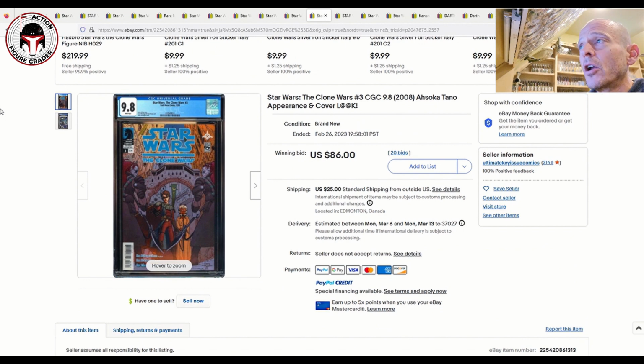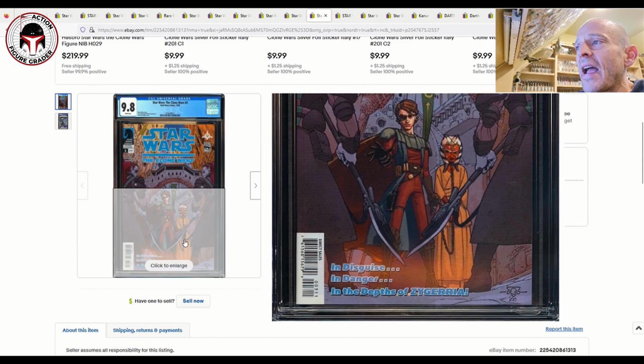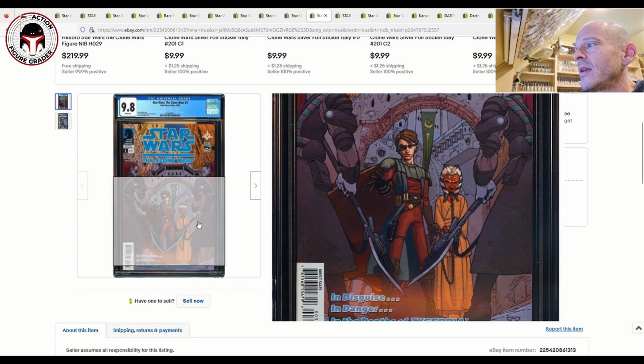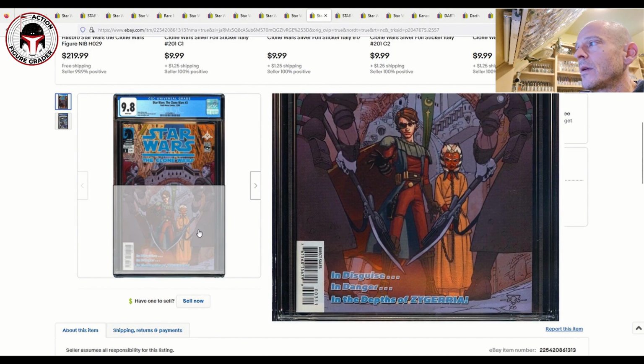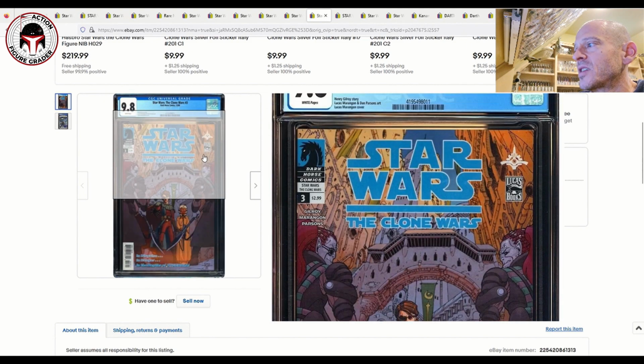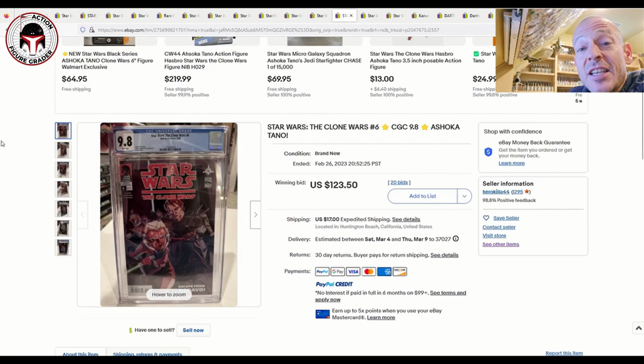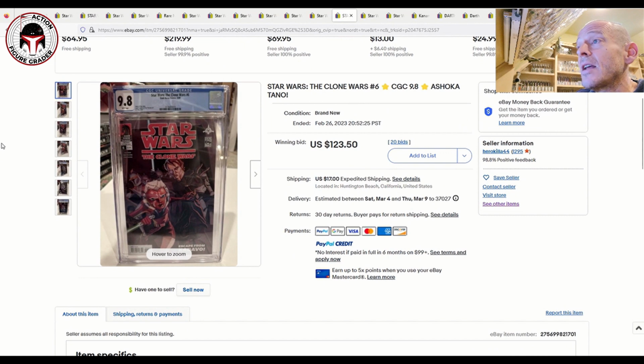Next up, we've got a few Clone Wars books that all sold at auction, so I wanted to cover those. Clone Wars #3. This shows Anakin Skywalker as well as Ahsoka in kind of in chains. They've been captured by some slavers. And it's a good cover. It's not as good as a few of the others we're going to cover in a second. But this one sold for $86. That's a great deal for a CGC 9.8.